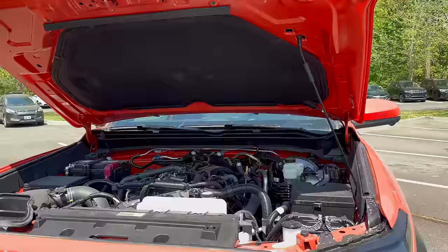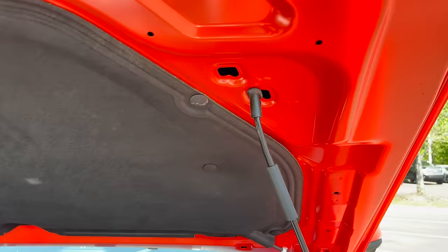These are both going to have four-wheel disc brakes. I like the soundproofing. I like the fact that the prop rod has two different settings based on height.